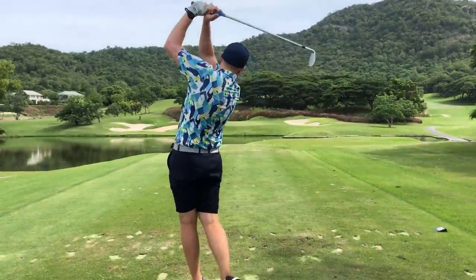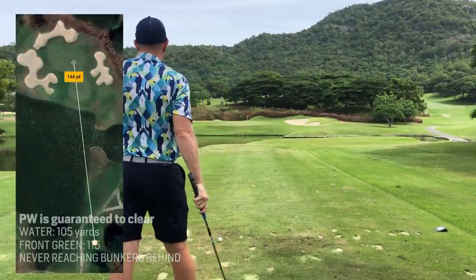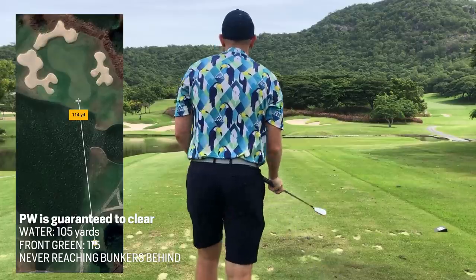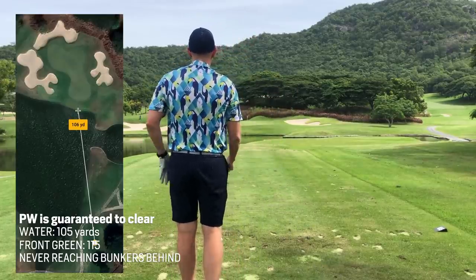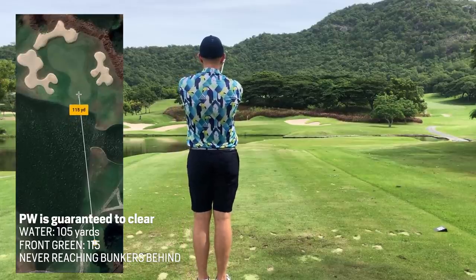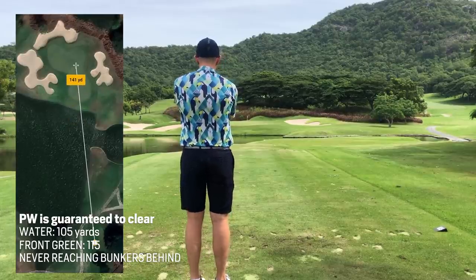Okay, we're going pitching wedge here, 144. The reason is because I like a standard pitching wedge for you. Gonna leave you a 2-3 yard putt up the hill. A really solid pitching wedge is going to get you 2 yards past the pin. Cool. I'm loving the pitching wedge here. I'm just going slightly right of the hole.